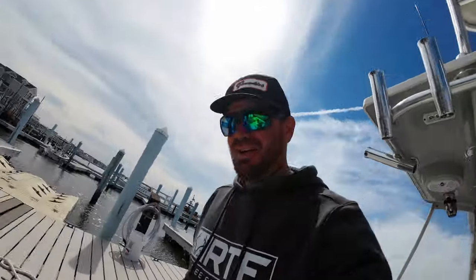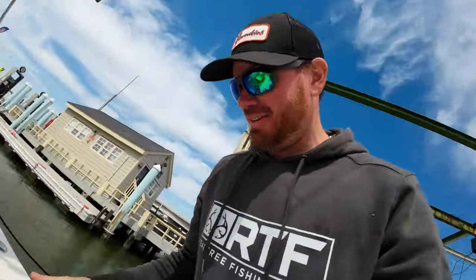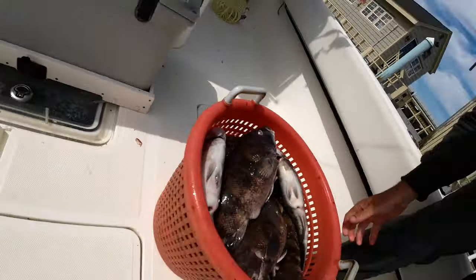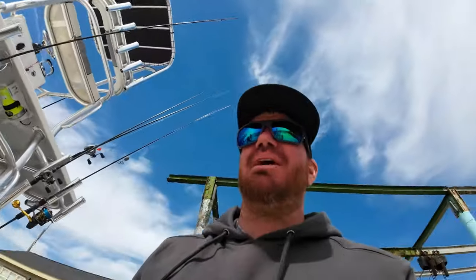Alright, guys, so straight up, man, that was honestly the best tog trip of my entire life. I mean, check it. So we have a whole basket. We actually kept, you're allowed 4 per person, we actually kept 14. We had 4 guys on the boat, so we actually didn't keep our full limit. We're allowed to keep 16, ended up keeping 14, but released, as you've seen, a ton.